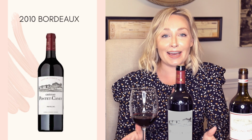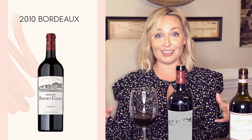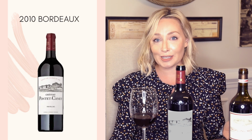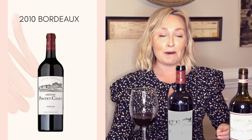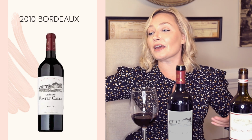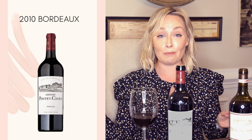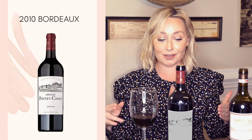You pull up and it's like a Swiss village. You go to all of these fancy chateaux, and we certainly went to the big ones. We went to the First Growth, the one that looks like the Taj Mahal, the one that's just sweeping and beautiful. And they all are, but there's something about Pontet-Canet that's a little bit more understated. This is not a first growth.